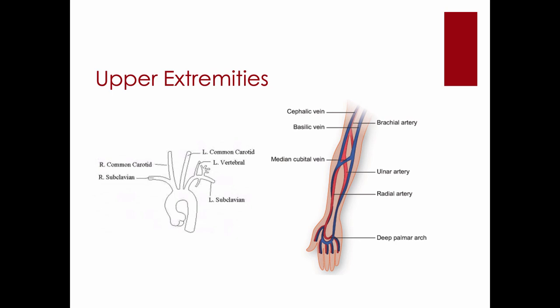Remember that the anatomy off of the aorta is different on the right and the left. So on the right side, we have this shared vessel that gives rise to the subclavian and the right common carotid. Then the left common carotid comes off separately in this middle vessel, and then the left subclavian comes off in this separate vessel. So that's an important thing to remember when we're talking about the aorta and what sort of mischief can happen with dissection and things like that.